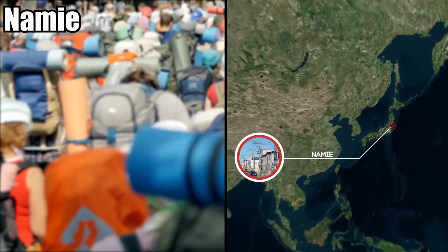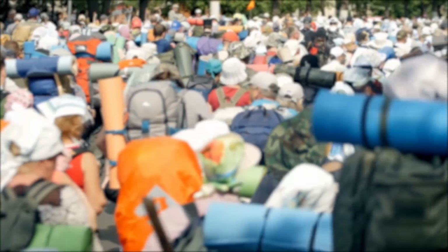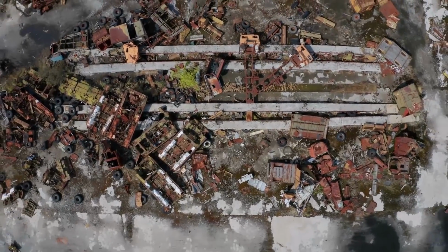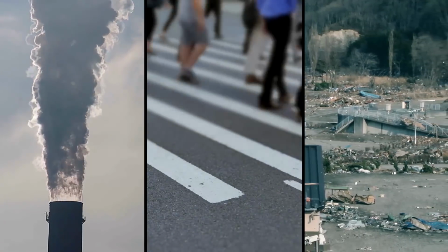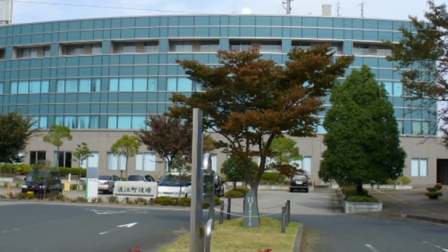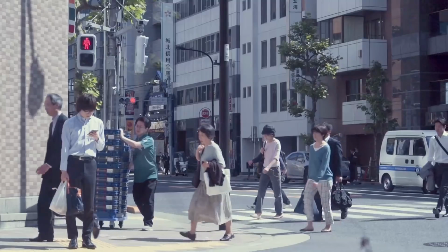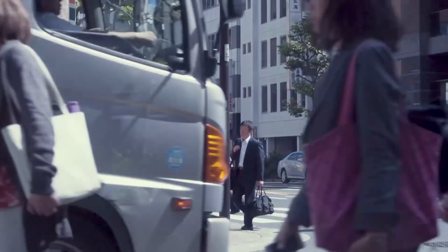The town of Namie was emptied overnight. The full population of 21,000 people was forced to abandon their homes as wind swept radiation into their windows. What resulted is a very real scene from the apocalypse: nuclear disaster, fleeing people, and an abandoned town. Namie has been open now for about 4 years, although only 1,600 residents have moved back home. That means the population is below 90% of what it was at the time of the disaster.